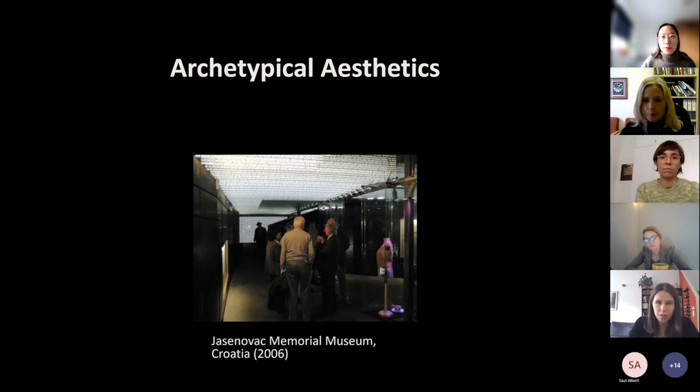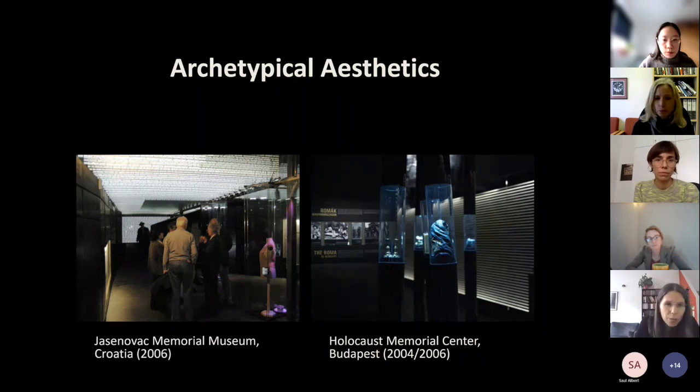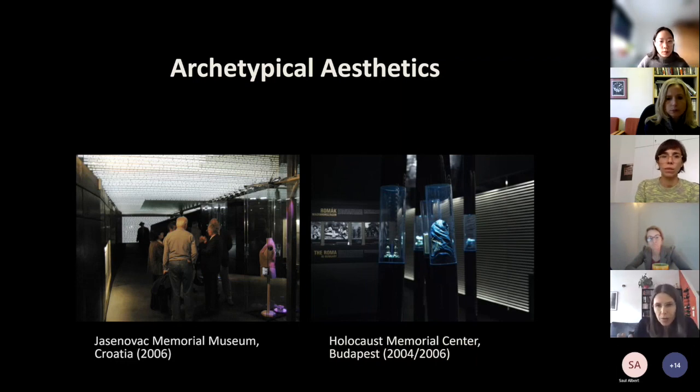way it looks from the inside, you can see here, aesthetically looks quite similar to the Holocaust Memorial Center in Budapest in Hungary. You can see both have dark rooms, the names of the victims, which you cannot read, but if I tell you, it should become clear, are written in white letters over the heads of the visitors. And there is quite a focus on the erotic objects or belonging to the victims that are displayed in showcases.